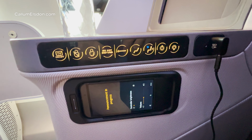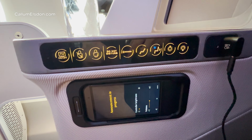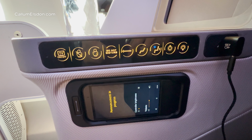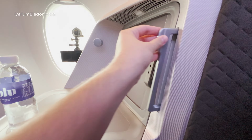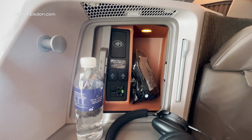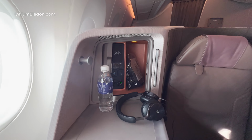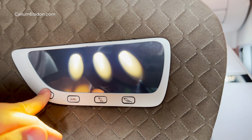A gaggle of buttons to control the seat functions are to the right, along with a touchscreen remote that doesn't get nearly as hot as that on Gulf Air from last week. Above this is a small surface for stuff, then a dedicated cubby for storage and power, including an international power outlet and USB-A ports. Lights can be controlled just above your head with three positions for various options.